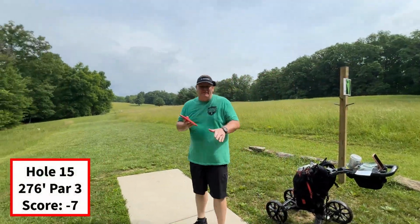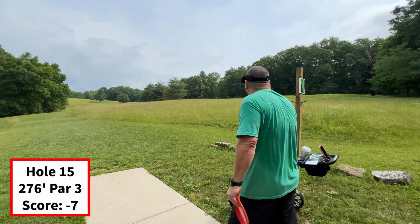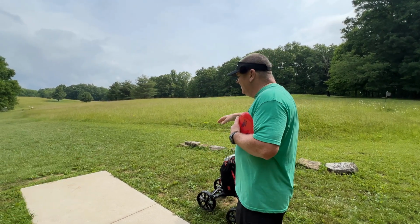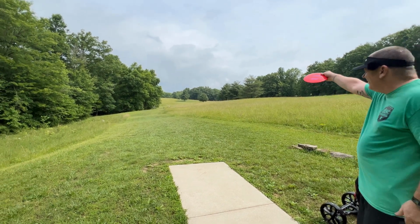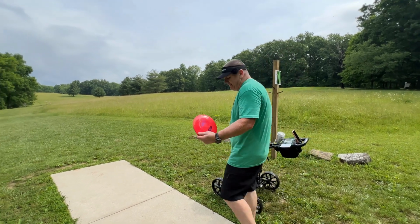All right, this is hole 15. I misspoke on the last hole. It was 14. This is a par 3, 276 feet. You can see it straight out there. Looks like if you go left, you're crashing down the hill. Looks pretty steep from here. So I'm gonna throw a T-bird out on a hyzer and try to get it to crash into the ground on the right side of the basket.